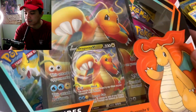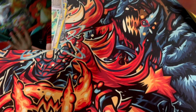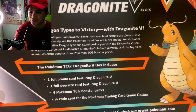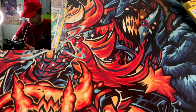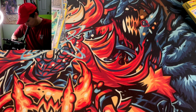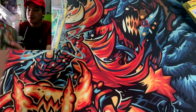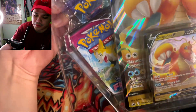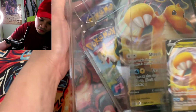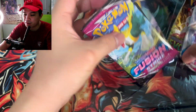I'm excited about these ones. I mean, it only has four packs, but hey, this is the first time I see this box. So, lead the dragon types to victory with Dragonite V! That Dragonite V box is basically like $5 more online. I'm pretty sure this box is already getting rare.